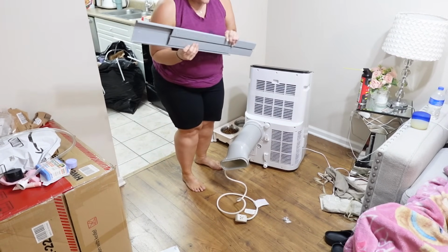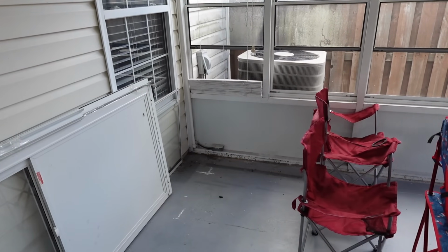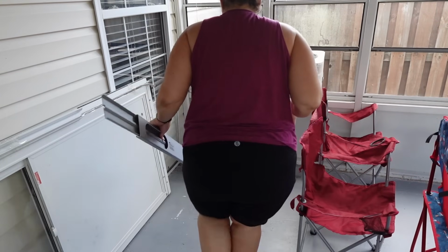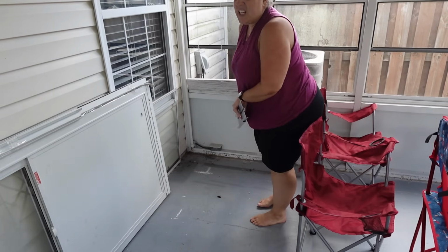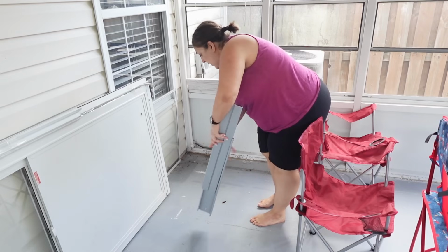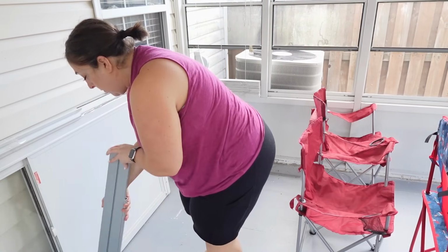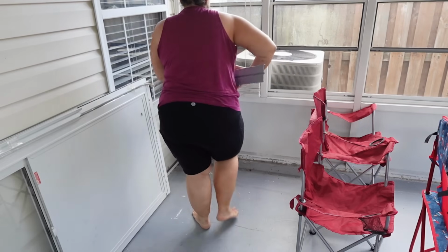So let's go. All right, so this is the window right here that we're gonna be putting it into. There's a roach, gross. We're just gonna scooch you over, mister. We're gonna call him Fred. Mr. Fred, you gotta go. You gotta go.